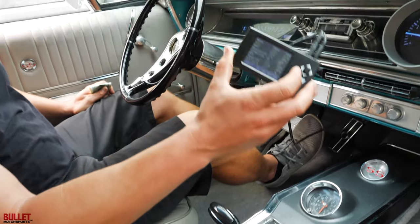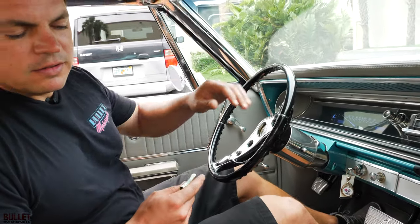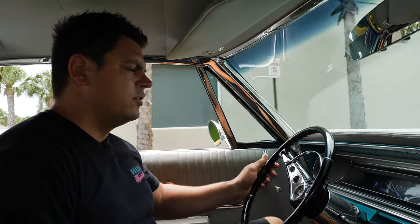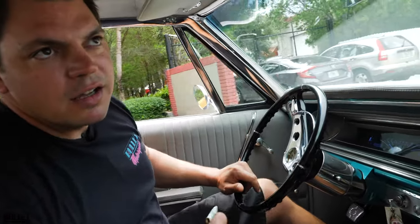All of your control units. You don't have to have this plugged in. I just have it there just in case. Transmission shift's awesome. It's a 400. Brakes are extremely nice. And there's Charlie again.